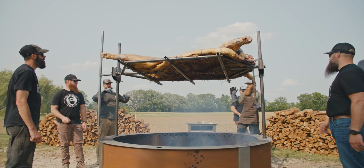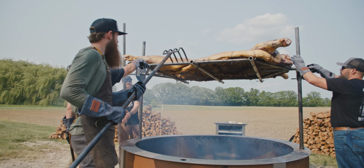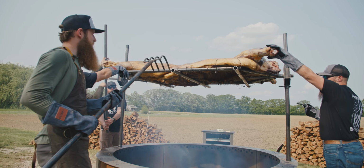Towards the camera. Towards the camera. So that way? My pin's loose. Pin's loose!